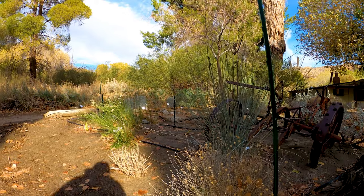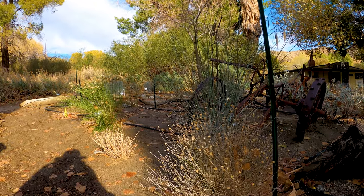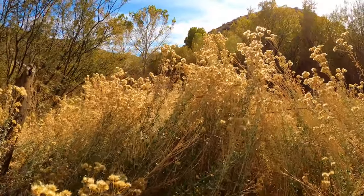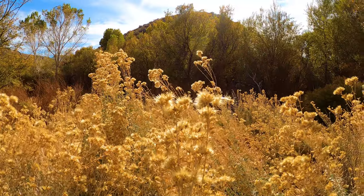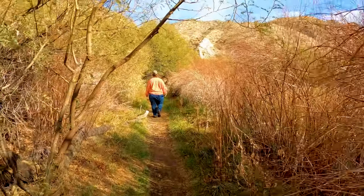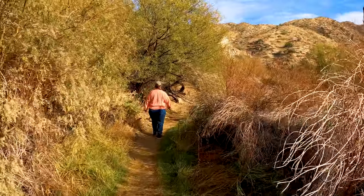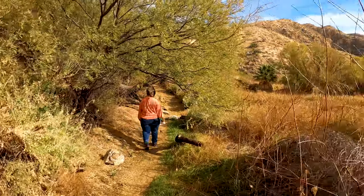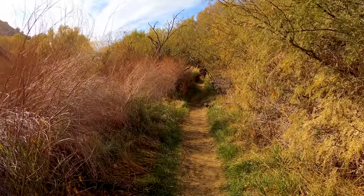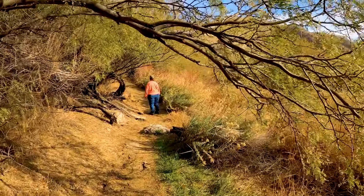You see this here? What does it say that is? Sweetbrush. Yeah. All right, so we're gonna come down here, come into this canyon. This is the Mesquite Trail, I believe. The path is gone, now we're in dirt. So pretty.